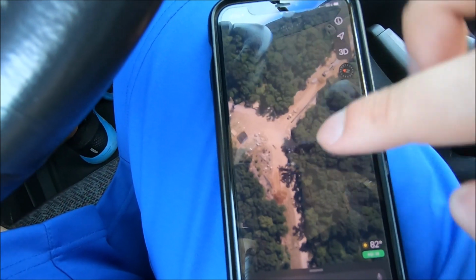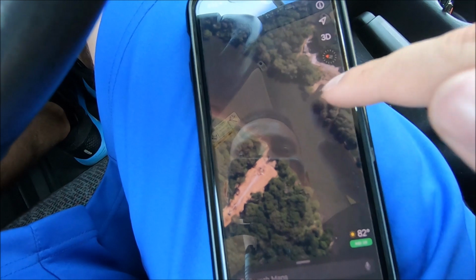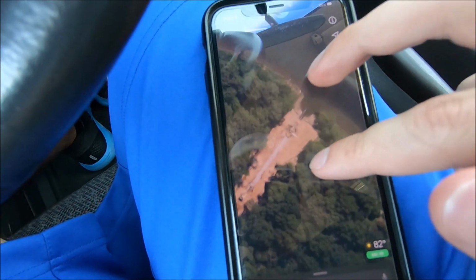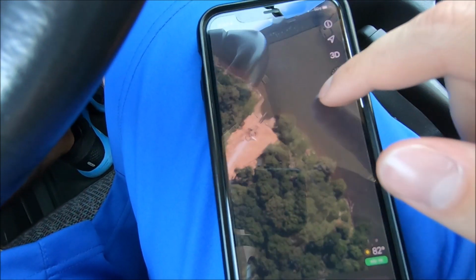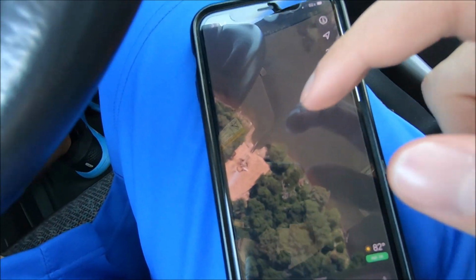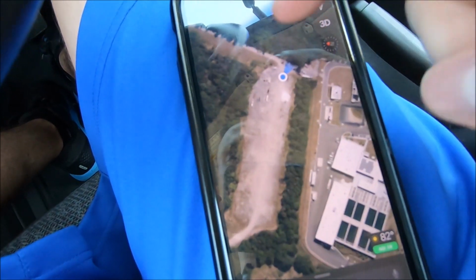So the road goes all the way up here. So it looks like right over here is where the water crossing would be. Not really sure what exactly it is, but looks like something is crossing the river right there, and there's no bridge here, or at least no visible bridge. So that's that. We can't go there, unfortunately.